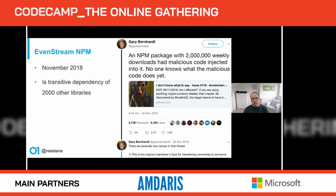And this is an example I've used in a lot of my presentations, which is related to the event-stream NPM package that was hacked in November 2018. The biggest problem with this is that this package is a transitive dependency of 2,000 other packages, and it has an average download of 2 million a week. So if you're able to inject yourself into this package, then you could probably guess the audience that you can hit with this, right? And of course, an attacker wants to gain a lot, I would assume.